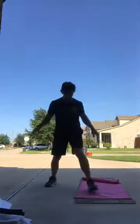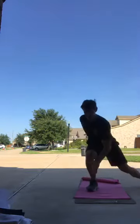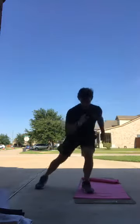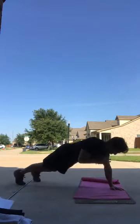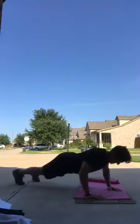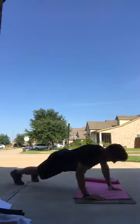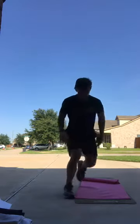Speed skater. Push up, shoulder tap. 1, 2, 3, 4, 5, 6, 7, 8, 9, 10. Butt down burpee.